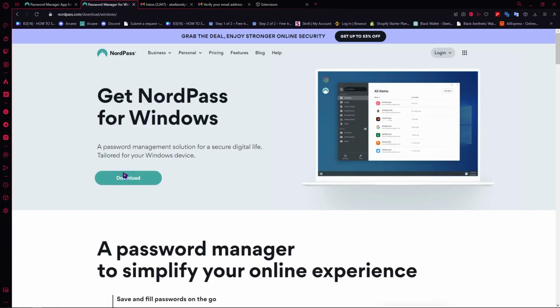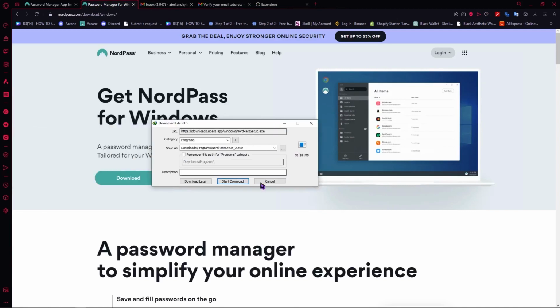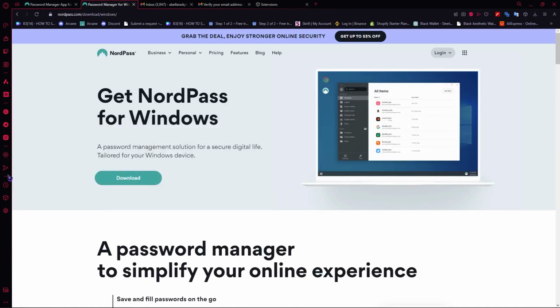But if you want to use NordPass for your mobile device, then you need to go into the Play Store if you are on Android, or the App Store if you are on iOS. Once you click on this one and click on download right there, you can download your file first, start download, and once it's downloaded, all you have to do is open the file and follow the on-screen installation guide.